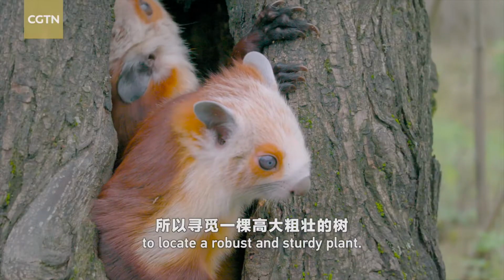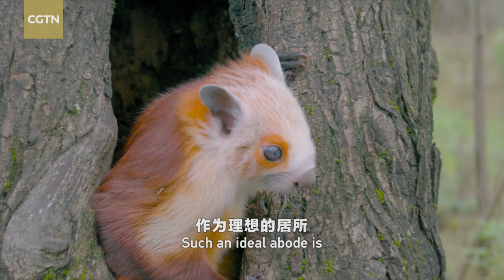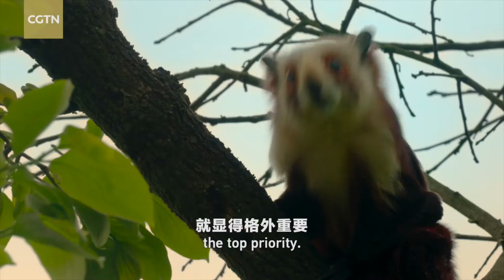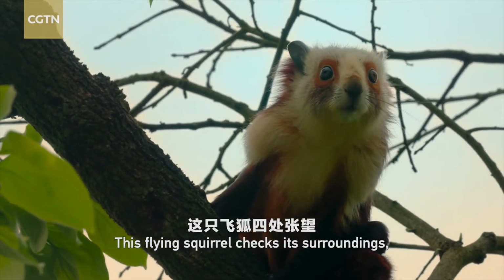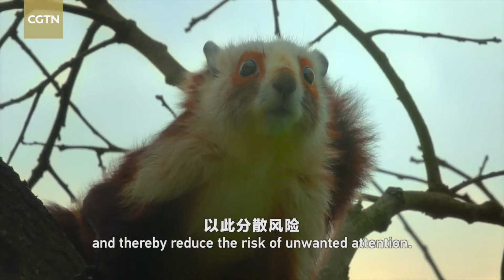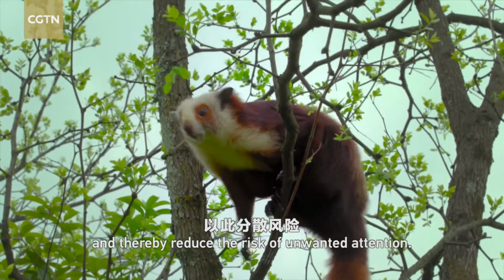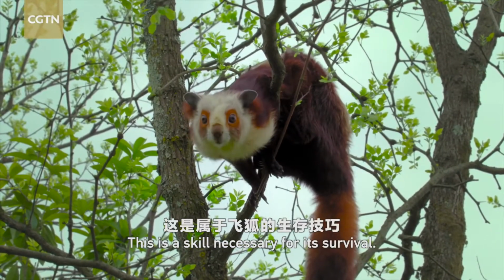As the flying squirrel spends most of its life in the tree hole, it is desirable for it to locate a robust and sturdy plant. Such an ideal abode is the top priority. This flying squirrel checks its surroundings, trying to find a new tree hole for another home, and thereby reduce the risk of unwanted attention. This is a skill necessary for its survival.